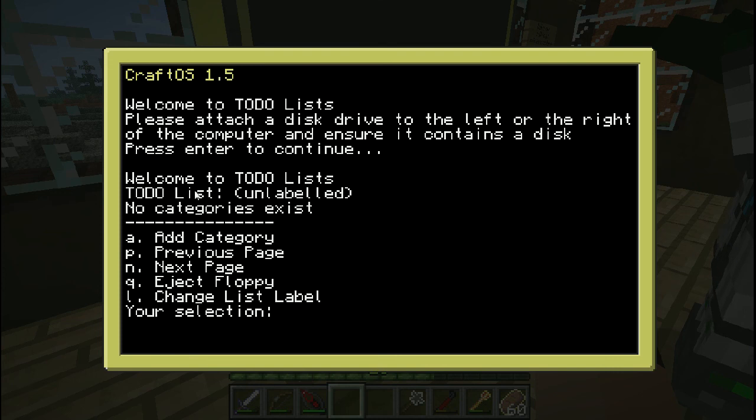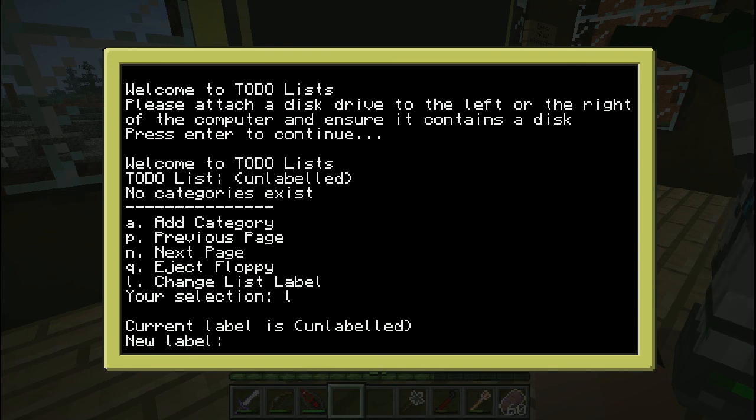to do, you see it there, it says to-do list unlabeled. If you type L, enter L, then you can enter a label for this floppy. Oh, neat. Okay. What should I pick first? Let's do data center. Data center, sure. Okay. Yep, and then just click enter.